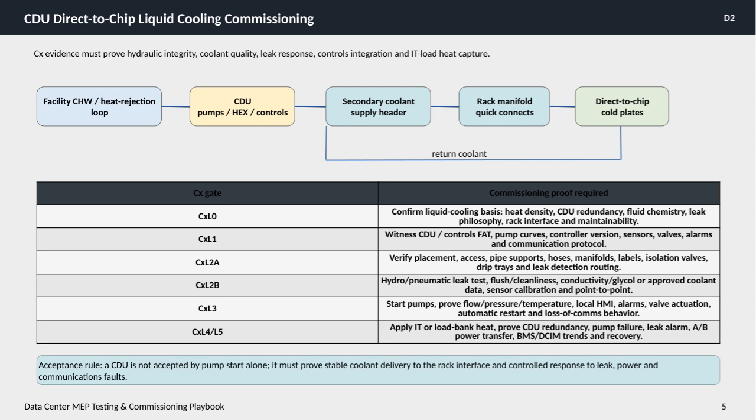It's important to note that simply starting the pumps does not constitute CDU acceptance. The system must demonstrate stable coolant delivery to the rack interface and correctly respond to faults including leaks, power loss, and communication failures to be fully commissioned. This thorough process ensures reliability and operational integrity for the liquid cooling system in the data center environment.